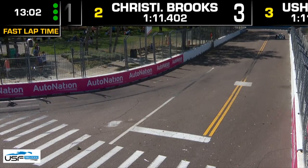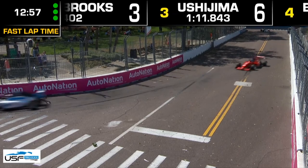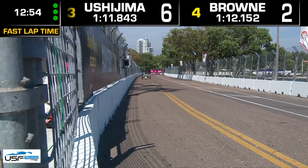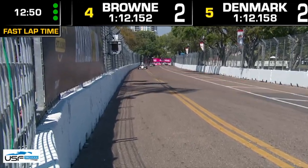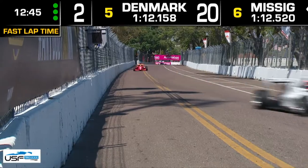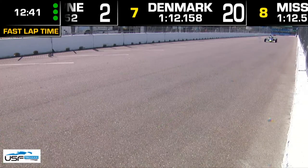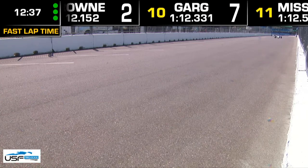Brooks second. Jonathan Brown for Turn 3 Motorsport now up into fourth, and Jace Denmark, who was so much a part of the USF 2000 championship fight last year, finds himself in the fifth spot, was a winner here last year as well. Jordan Missick now sixth, Jack William Miller seventh, Salvador de Alba eighth, Christian Weir ninth, and Bejoy Garg rounding out the top 10. But here comes Ricardo Escoto.